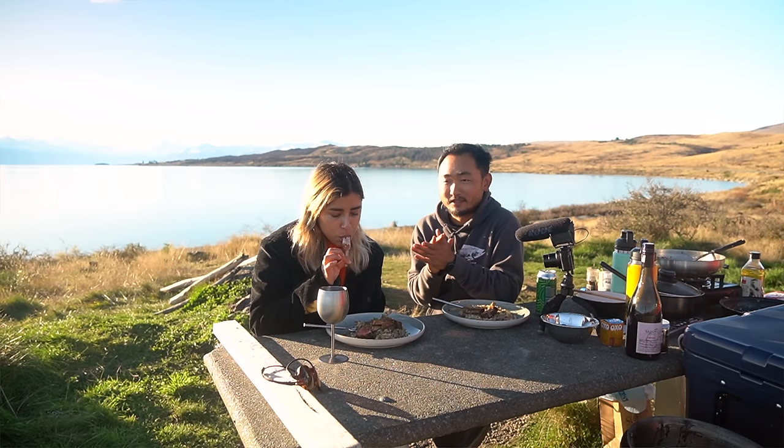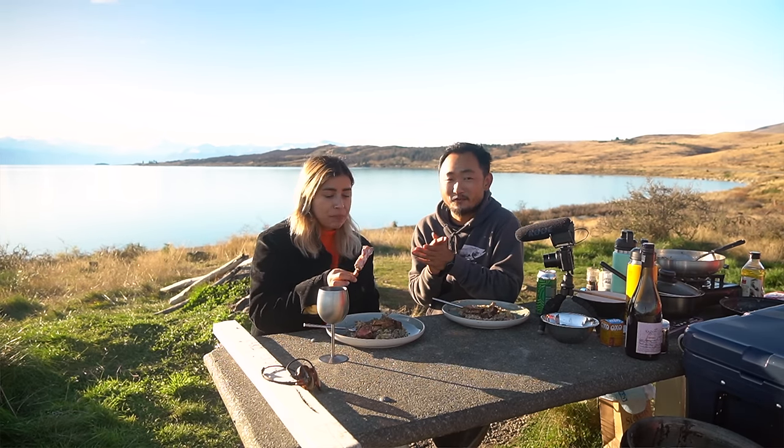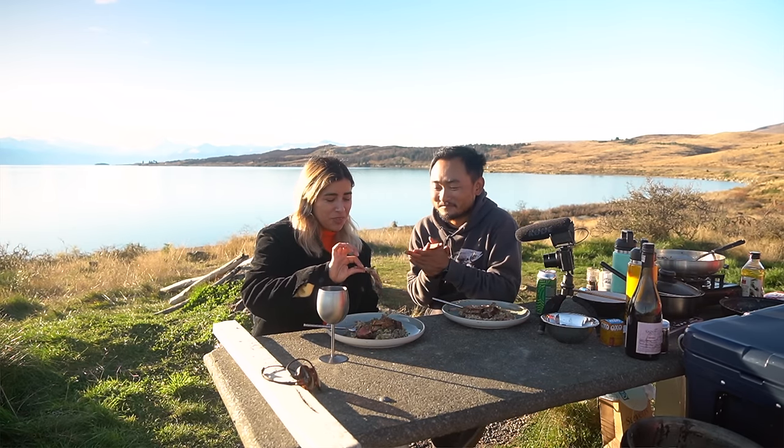Oh, I did it. In a tough few days of fishing. 4 days. Got it done. The tip has a lot of flavor. Tip always has a lot of flavor. It's like all the caramelized.